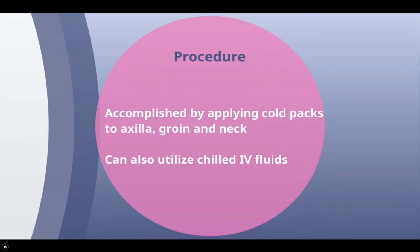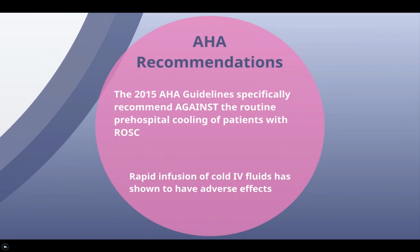The procedure is accomplished by applying cold packs to the axilla, the groin, and the neck, and can also be done by utilizing chilled IV fluids. However, in the pre-hospital setting, the results aren't that great for us. Now, it's great in hospital.